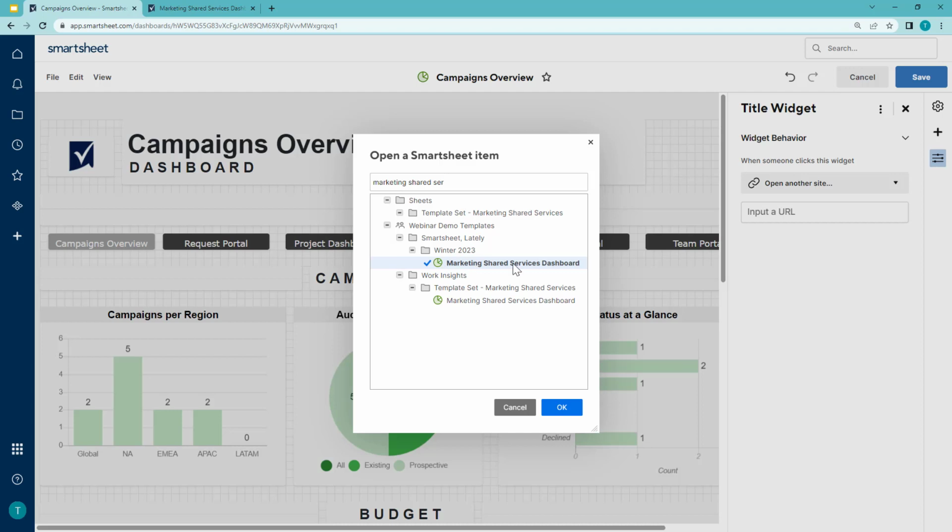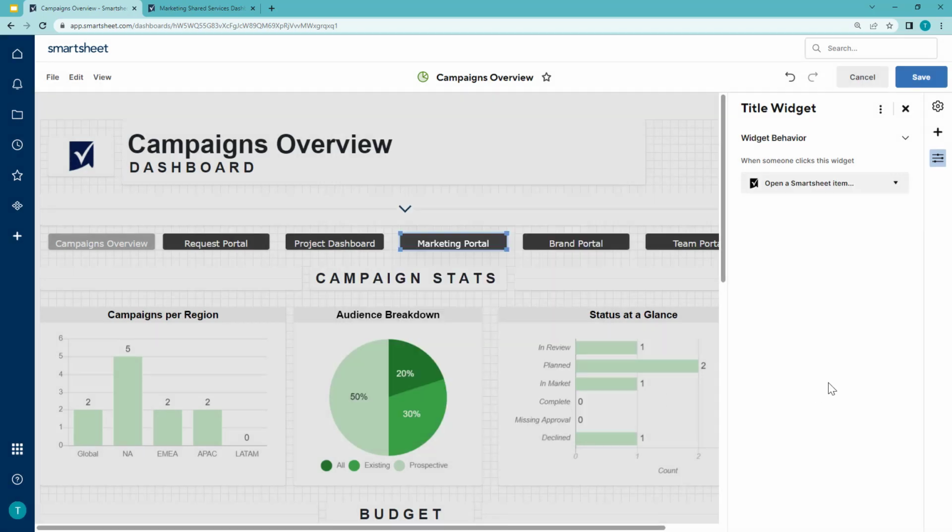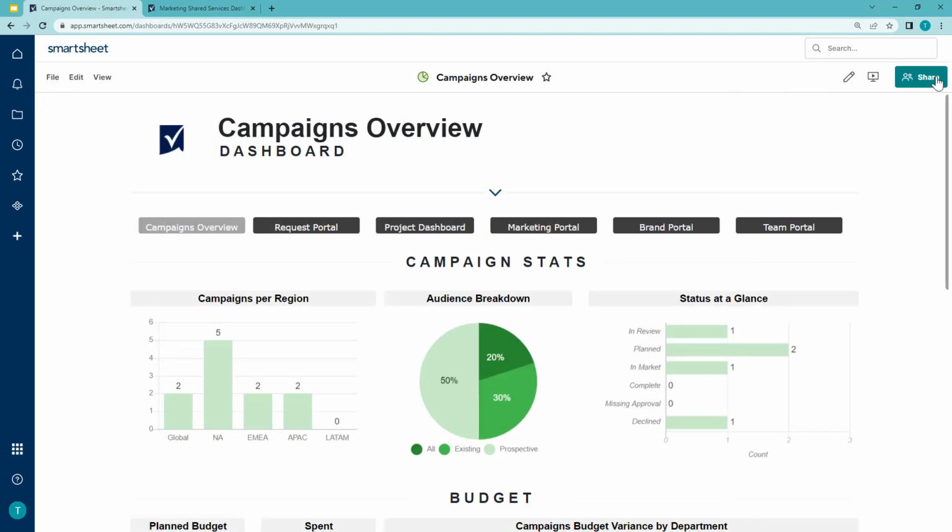And I'm going to select that item here and hit OK. And now it has been configured to take my users to the marketing portal when clicked on. So I'm going to go ahead and hit save.